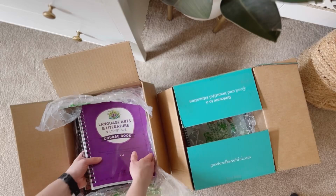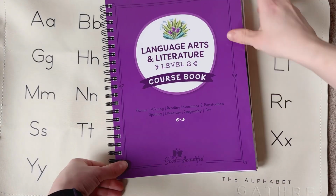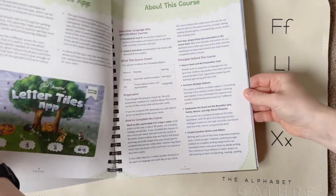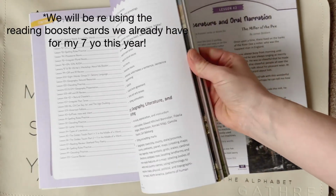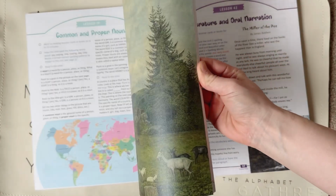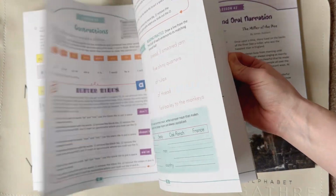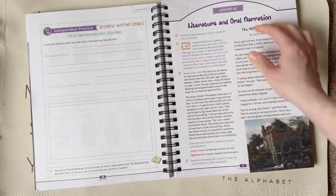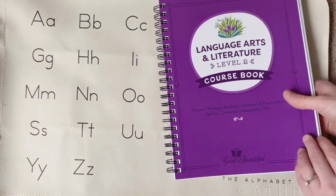And then also for my 7-year-old is the Language Arts Level 2. Again, she's just near the end of the Level 1 and is ready and looking forward to moving on to this level. Just like with the math, I have already taught this level to my eldest and it is so beautiful. The art and the poetry, the audio narration and using the app and everything has just been incredible and we've loved it. I do have a video with a much more in-depth look at this course book. It is under last year's curriculum picks, so feel free to check that out.